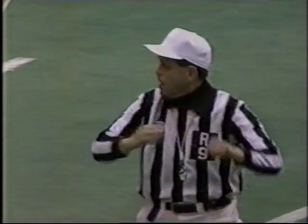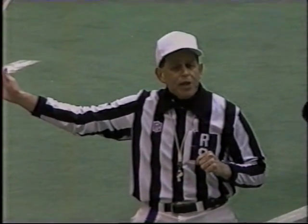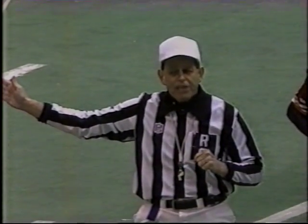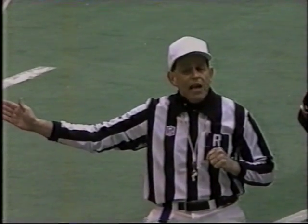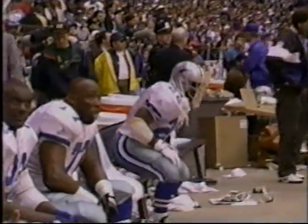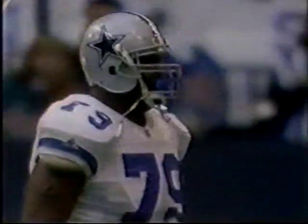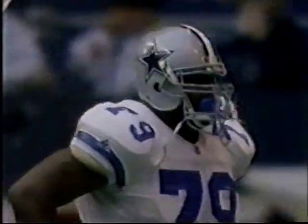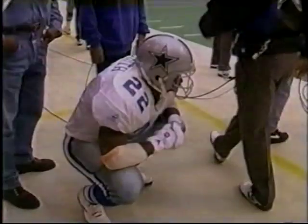Personal foul, unnecessary roughness, late hit after the incompletion on number 79, offense. Half the distance to the goal and the down counts. A continuing action foul. 4th down. That's what I saw, Pat. That was Eric Williams, and there was a body flying off of him, and they said it was late. It's a personal foul, so they'll move it backward. And John Jett standing back close to the end zone.